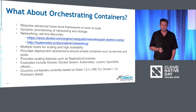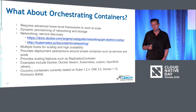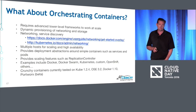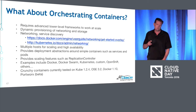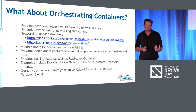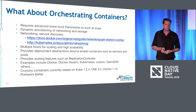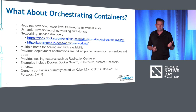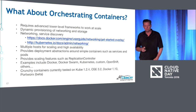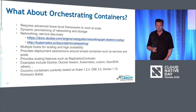And Portworx was here yesterday demoing, and basically they offer a Docker volume driver mechanism. So if you look in the examples, there's a way of running the Crunchy container suite to use the Portworx environment. That's a persistence mechanism just in a pure Docker environment that you can leverage to do replicated volume management. So that's an interesting one to look at if you've never looked at Portworx.